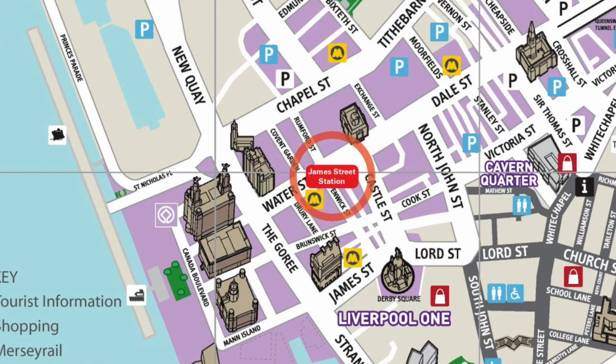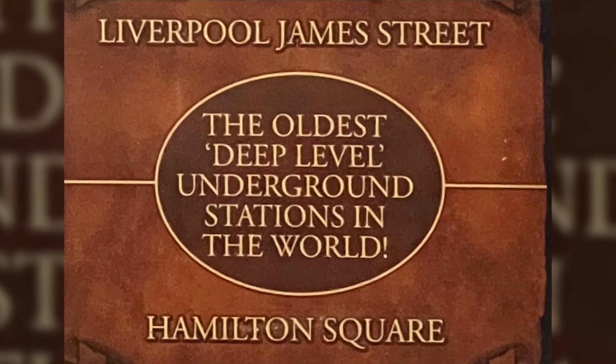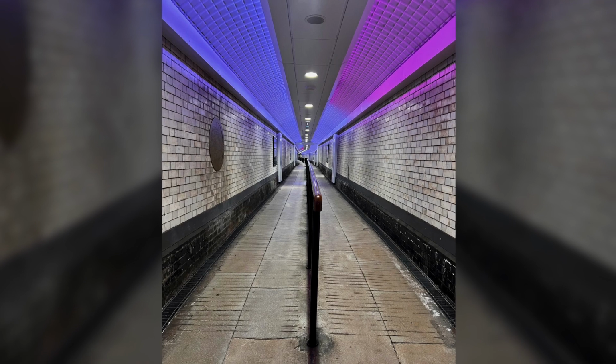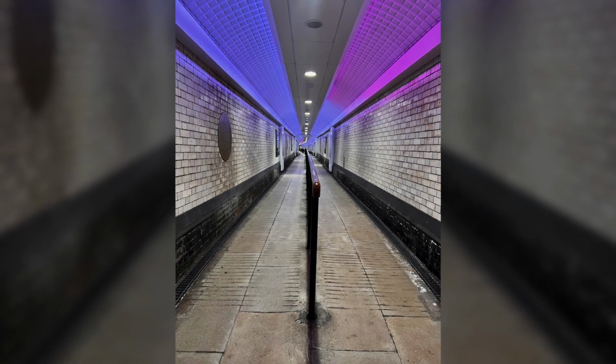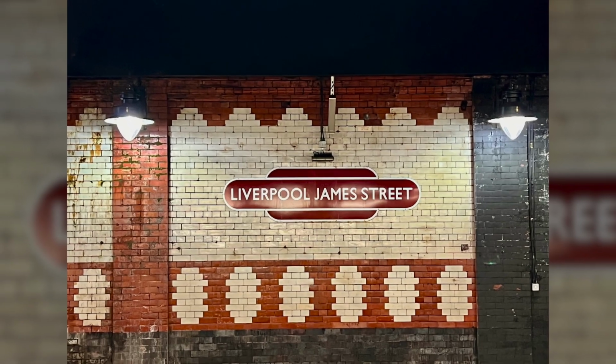The next day, we walked down to the James Street station, which happens to be one of the deepest underground stations in the world, largely because it goes underneath the Mersey River. And we took the train over to Chester, which is covered in another video.